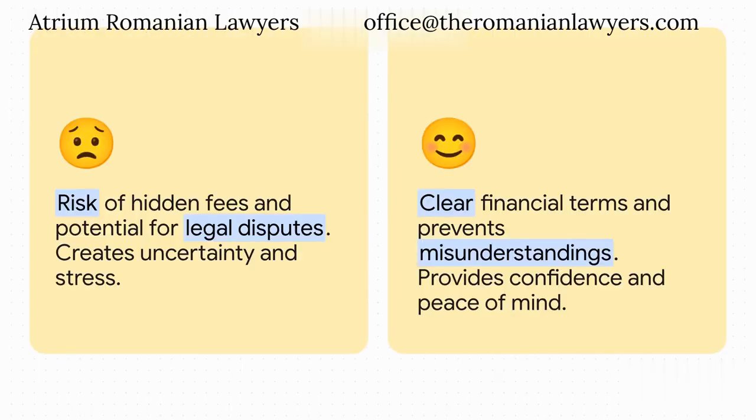The difference it makes is really night and day. A vague agreement is a recipe for stress. It leaves you wide open to hidden fees and legal fights. But a secure, well-drafted agreement, that's your ticket to confidence. You get clear financial terms, you prevent misunderstandings, and you can actually enjoy the process knowing you're protected.